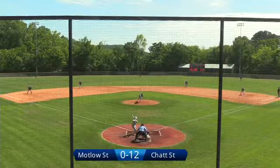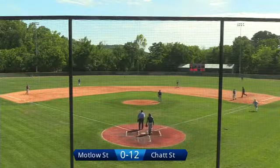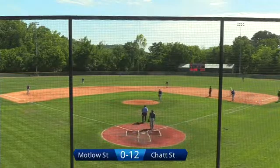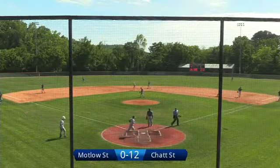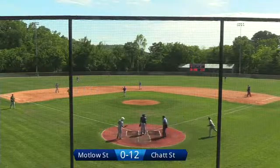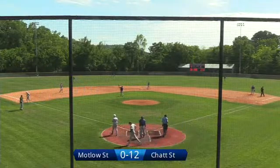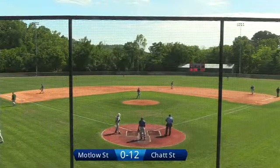Comes set. Pitch. And the ball's hit to deep left field. That could be trouble. But Braden King's there to make the catch at the warning track. Good job. Good catch. Sorry, folks, that's not Braden King. Tyler Jones has moved to left field, and Sam Walter has moved to right. That's on me. I didn't see that. But hey, we got an out. That's all that matters. Good job, Tyler.